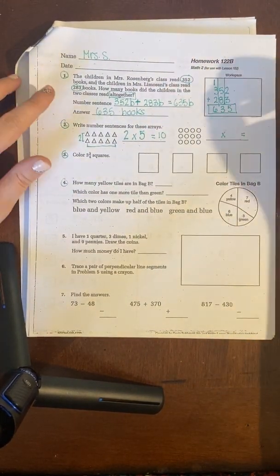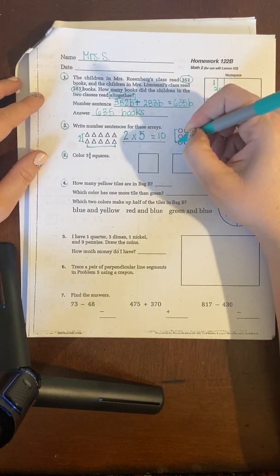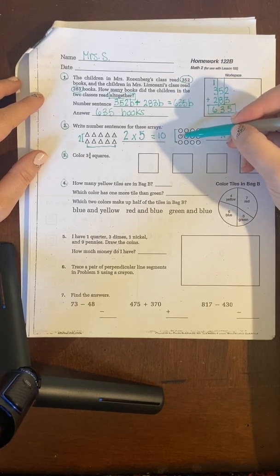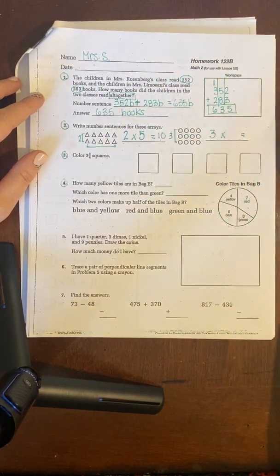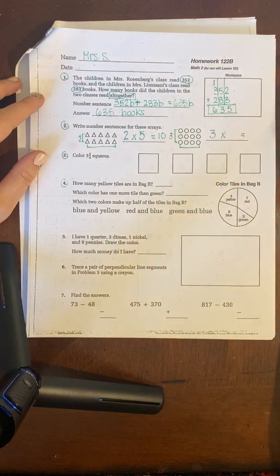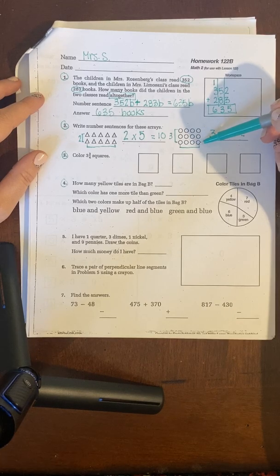Let's go ahead and do the next array. So again, I need to figure out how tall is my array. Let's count. 1, 2, 3. 3 is my first number. Now, I need to figure out how long my array is. Let's see. 1, 2, 3, 4.